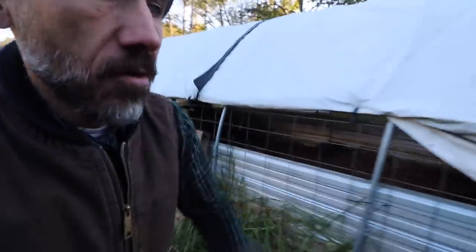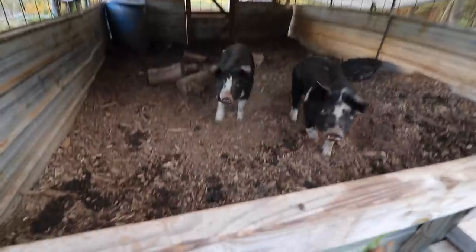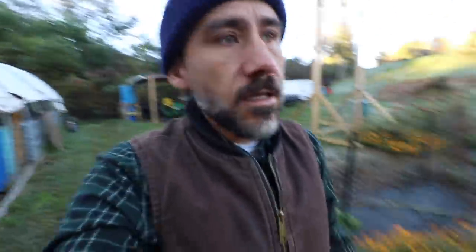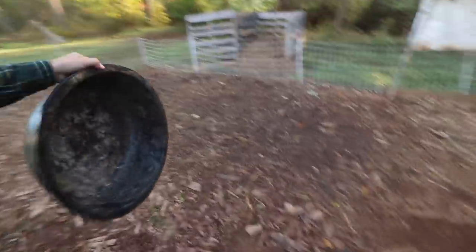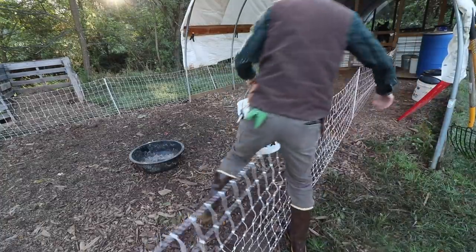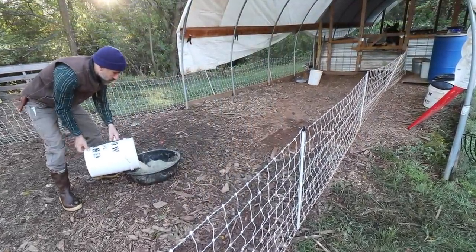I think it's our last mow of the year. We just mowed. It's great about having this shelter is that we could leave the pigs in there, and I know they won't get out while we mow the lawn. Just kind of clean up the yard. I'm coming, pigs.